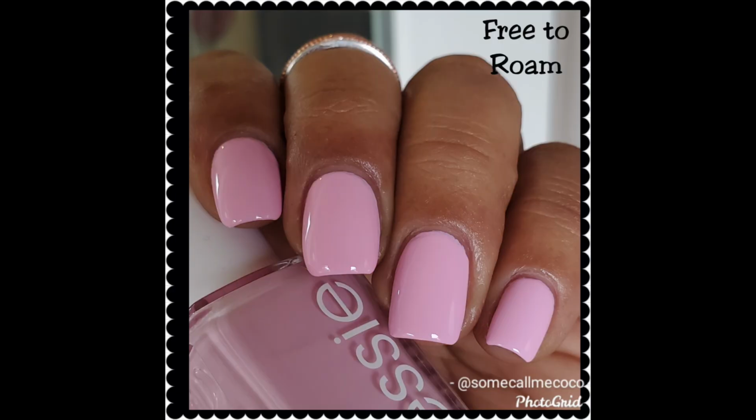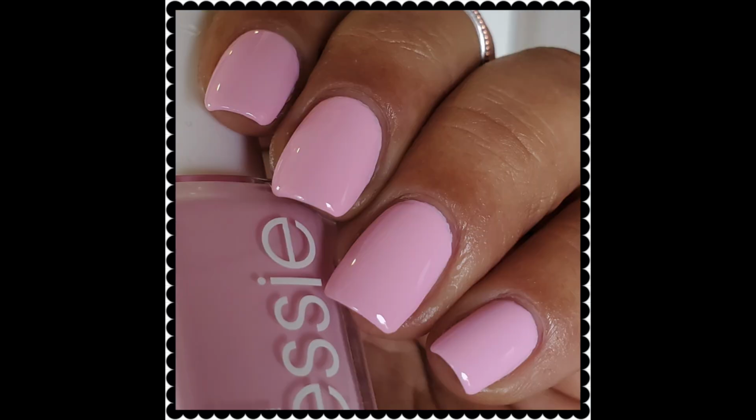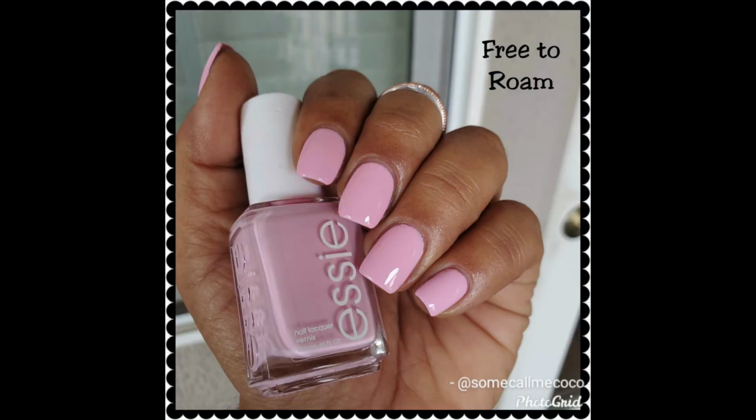I love pastel pinks in general. I've mentioned that before. This one, although it took 3 coats, it wasn't a streaky formula. It wasn't a difficult formula like Fiji from Essie, which is one of my all-time favorite polishes. I adore it, and I'm willing to work with the difficulty of the formula, but this was not that. And I think it's because Fiji has a lot more white than Free to Roam has. This one's just a little bit deeper, although pastel, it's a little bit deeper than Fiji, and it was great.